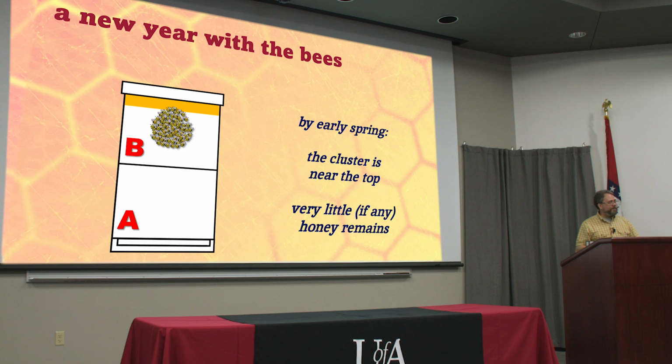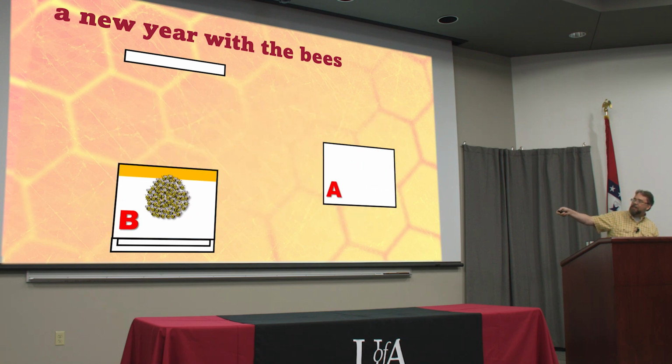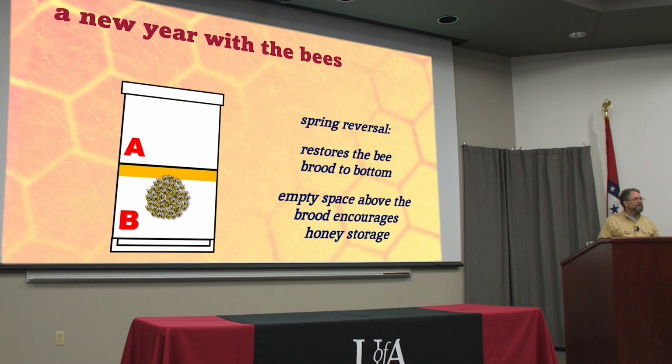But if you take the hive apart and you switch those 2 boxes, this is called a spring reversal, now you've put the brood on the bottom and there's empty space above it. So the queen is still down here laying eggs. If we have a cold night, they cluster together, they keep them warm. Again, this is why you might want to close off that screen bottom, because now you've moved the brood down closer to the bottom of the hive.